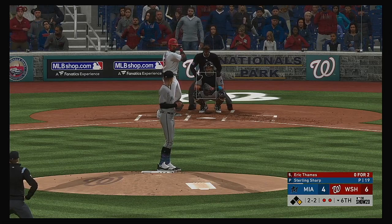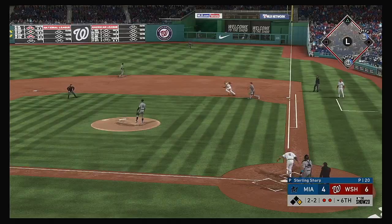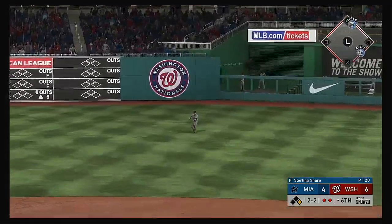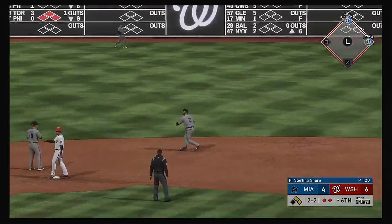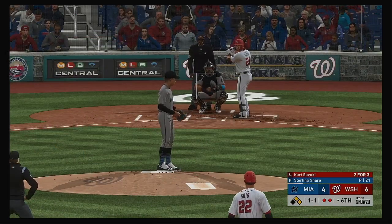The right fielder, number 9, Eric, at the plate, Eric Thames. He pulls this one into right. In there, a base hit. And that runner will go no further than second as there are 2 aboard now.